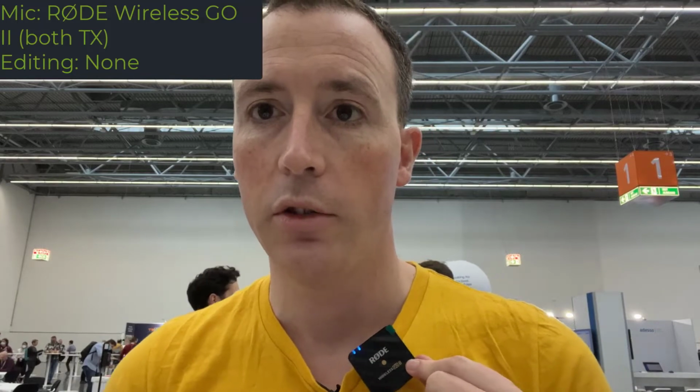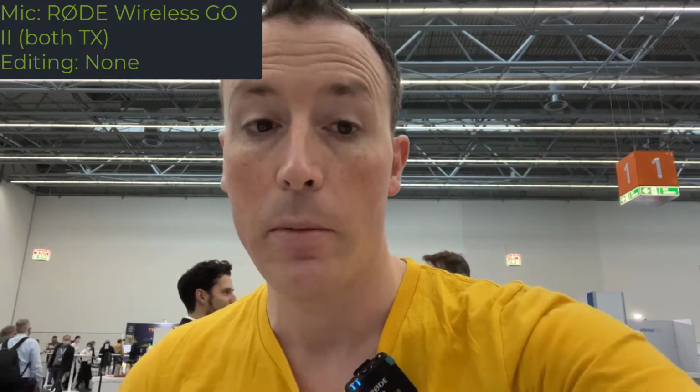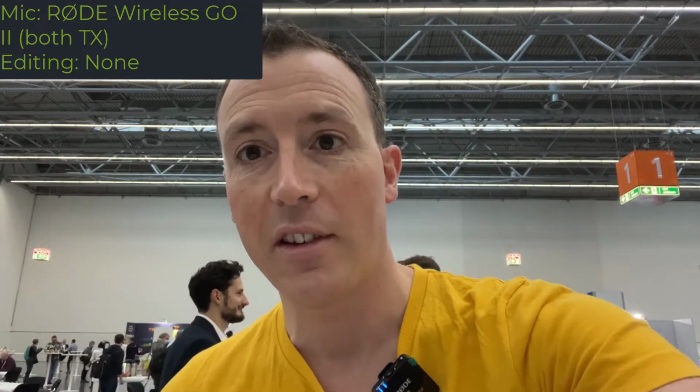Okay, so the next thing I've done is I'm just using the Wireless Go 2 receiver, so I'm not using the Lavalier mic. Just using that receiver, but I've also turned on the other receiver. So now both receivers are on and they're both picking up the conference background noise. The other receiver is probably picking me up as well. It's an arm's length away from me, at the other end of the table.